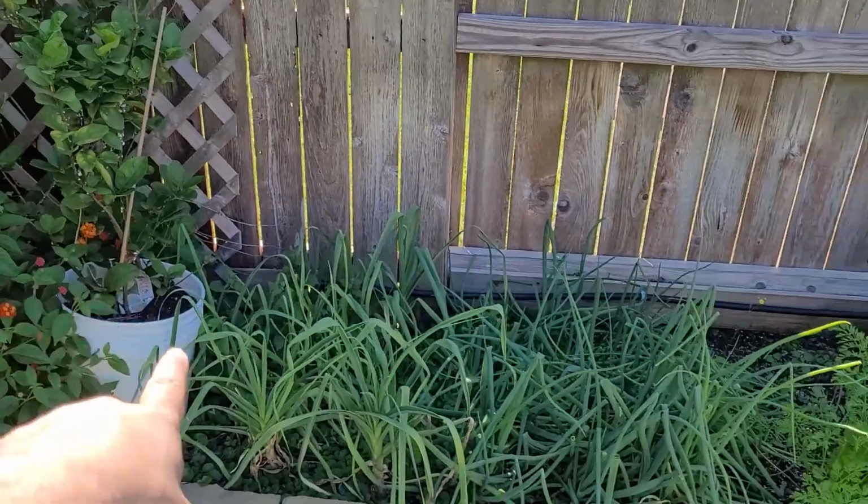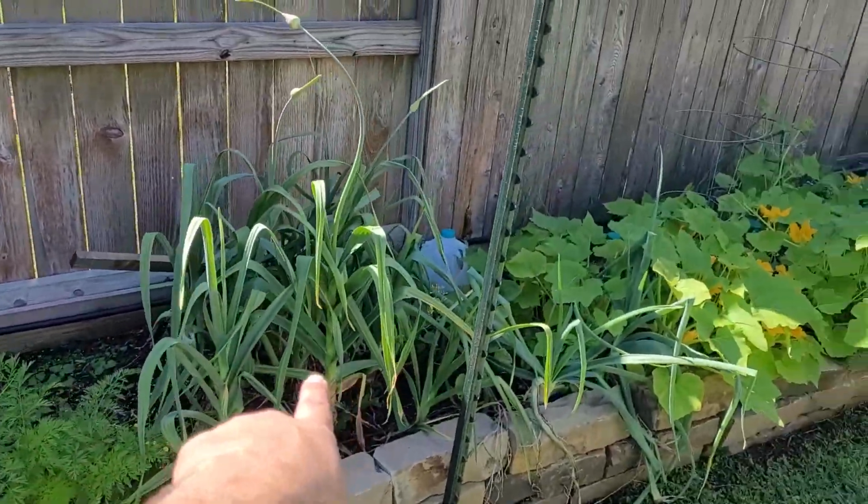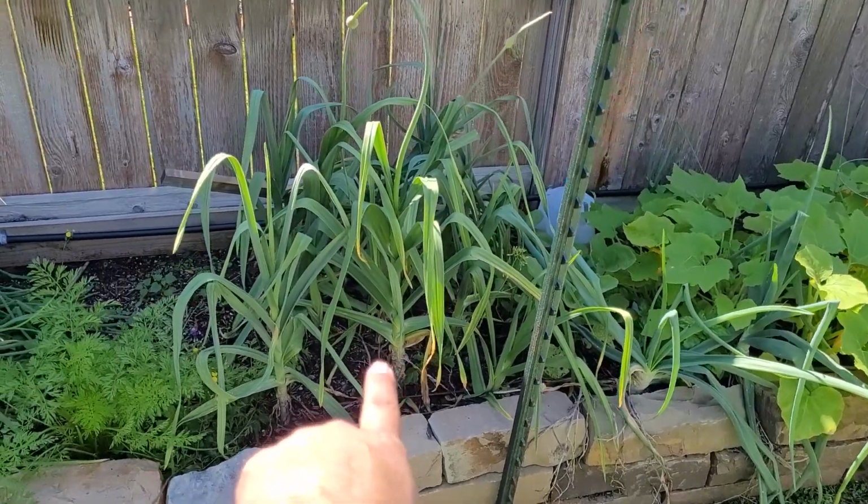But let's swing on down. Here we go. We got garlic, onions. These are about to come out. These are elephant garlic. I've never seen an elephant garlic, and I'm excited to dig these up and see just how big they are. If you all have grown elephant garlic, drop it down in the comments below. I would love to hear your stories about this type of garlic. I don't know anything about it.